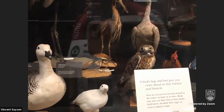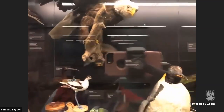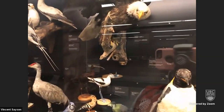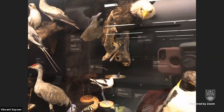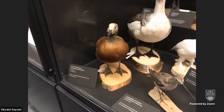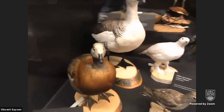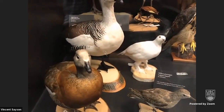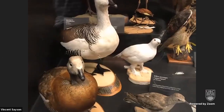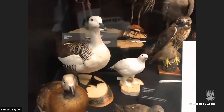And well, of course, the toes of your bird can tell you a lot. Our bald eagle, for example, has the sharp talons, which are useful for tearing through flesh, and they can even grab onto something as heavy as a salmon and pick it up. We also have webbed feet. So on these geese here, you will see that between their toes, they have the webbed skin, which helps them, of course, to paddle. Next to them, we have a ptarmigan, which has snowshoes. The big surface area helps them to walk on snow. So these are some pretty amazing tools and different adaptations to help our organisms to survive.